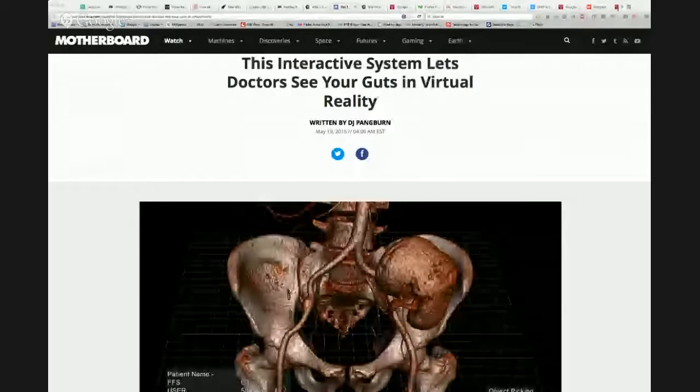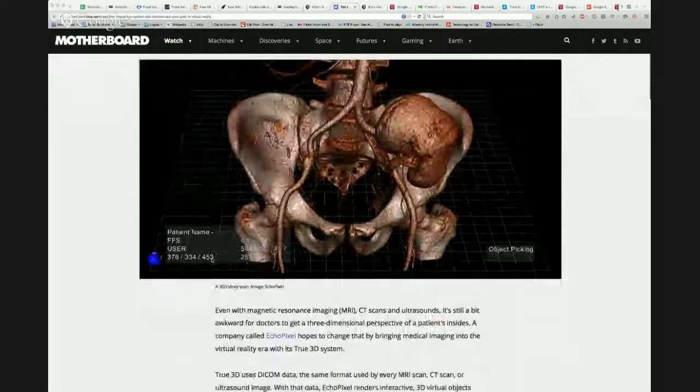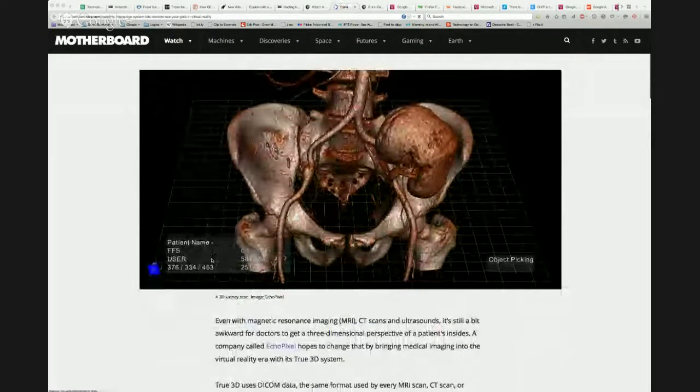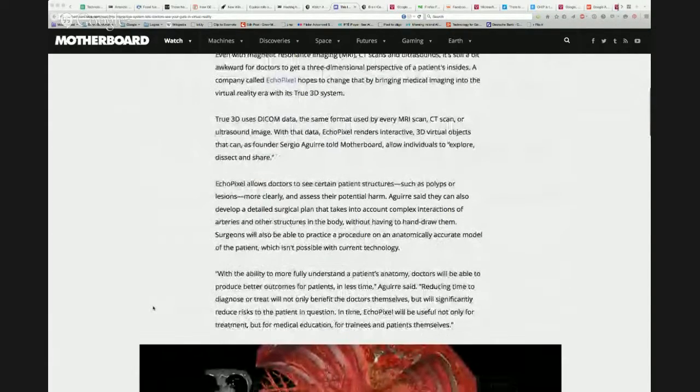The next one changes topics entirely, and it talks about virtual. Yeah, I know. It looks a bit gross. Using virtual reality to see your guts, your intestines, things like that. This is a particular patient whose name is not shown there for obvious reasons. And basically, this is a new way of visualizing the results of MRIs and things like that.